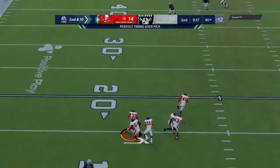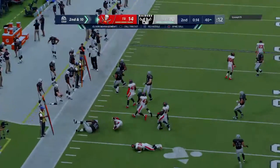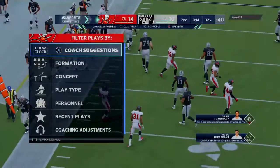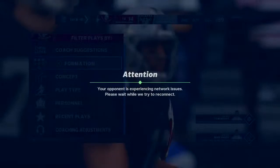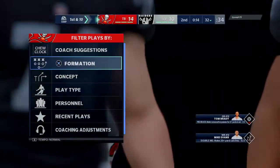In heavy traffic, and it's intercepted. Picked up by Jordan Whitehead. And these guys have got it back at the closing stages of the first half. They'll take over 1st and 10 at their own 32-yard line.